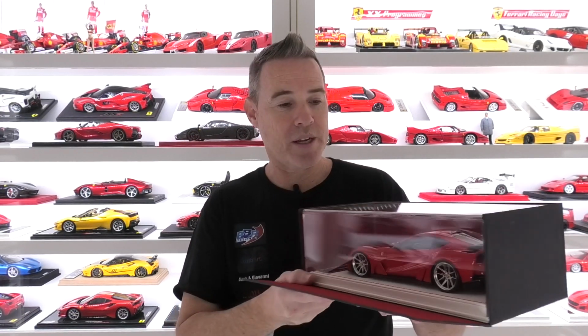But the models all come with plexiglass display cases as standard. They come on a white leather base, and this one is limited to only 20 pieces, and this is number 3. But what we'll do, we'll get it out, we'll put it on the turntable, and we'll have a closer look at this brand new Davis and Giovanni Novitec 812 N-Largo.